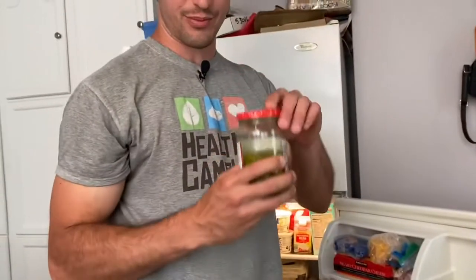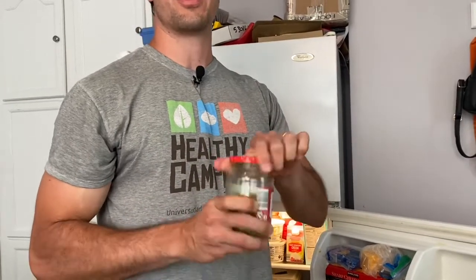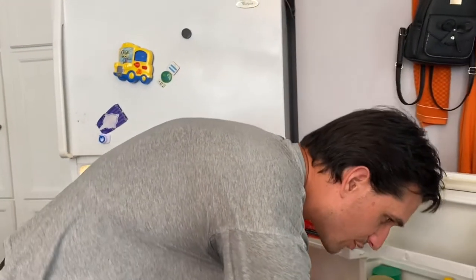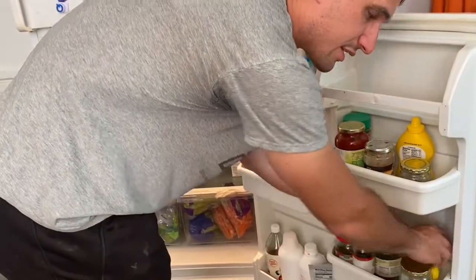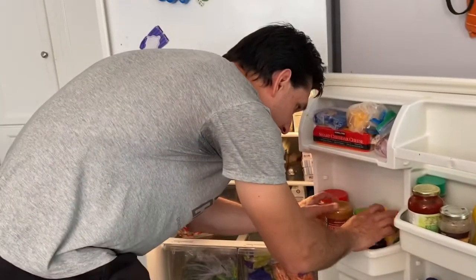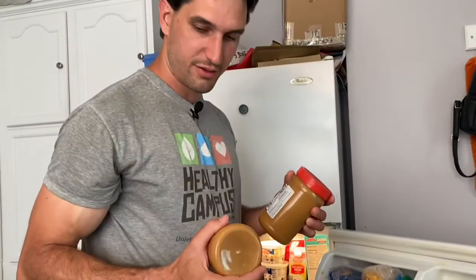We've got jalapenos here, jarred jalapenos. We like doing the fresh jalapenos mostly, but jarred jalapenos can be pretty convenient, easily added to any of your nachos or tacos or anything like that. And again, it's kind of an extra vegetable. You get a lot of vitamin C from peppers like that. Let's see what else we got in here. Two jars of peanut butter?